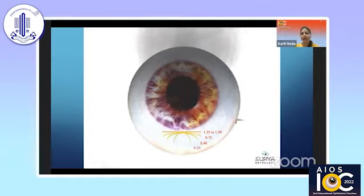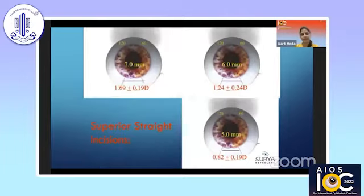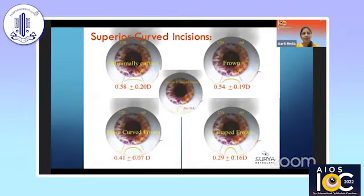This is how one can titrate the incision against the pre-existing astigmatism. After doing so many surgeries in the last 5 to 6 years, Dr. Boramani says that a straight incision of 7 mm will induce astigmatism of 1.69, and it will keep going down as the size of the incision is reduced. If the incision is frowned, the induced astigmatism will be only 0.5 diopter, and as you go on making it more curved, it will induce less astigmatism. If it is a perfect U-shaped incision, as in here, it will not induce any astigmatism.